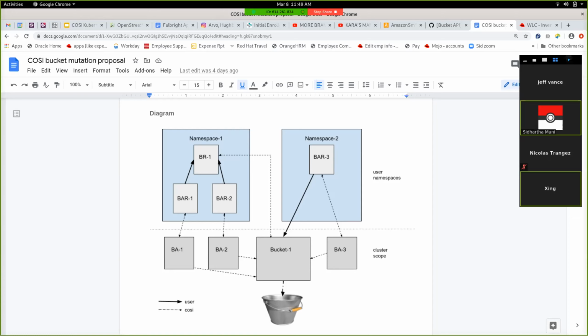because you can't say a BAR always points to a BR anymore. Right. That's right. And presumably you actually have a bucket request field and a bucket field, and only one of them can be filled in.